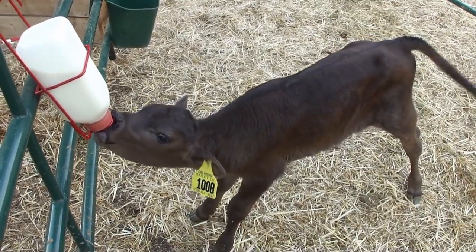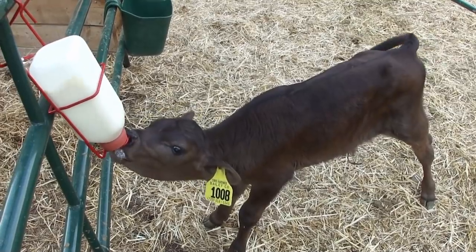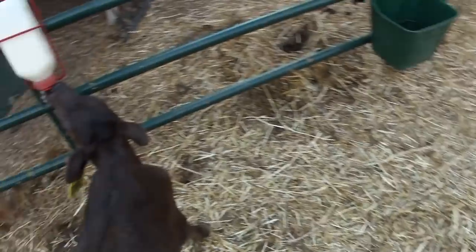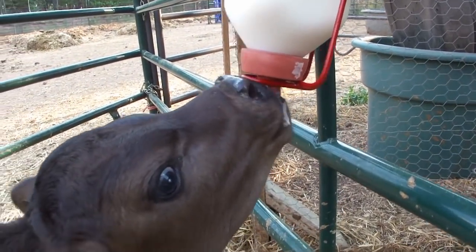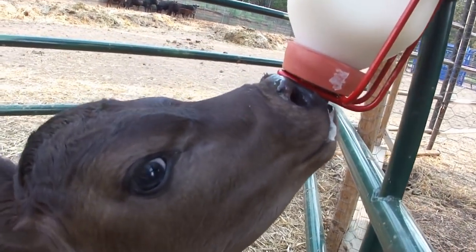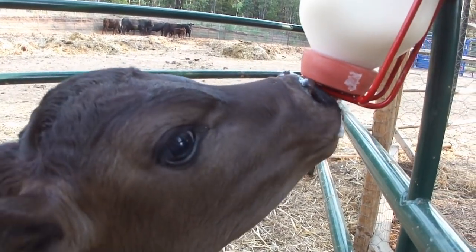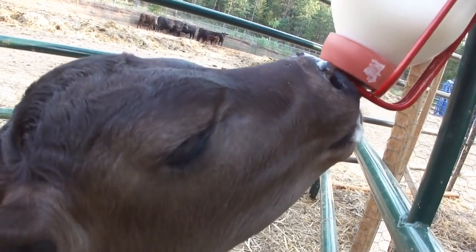Alright. Now I can just drop the bottle and walk away. It's pretty easy. He sure is a cutie. Looks like he's doing great. So far, so good. He sure is a good looking cow. He's half Angus and half Jersey. And boy, I think the Jerseys are the prettiest cows out there.